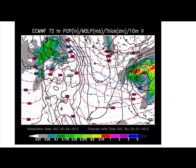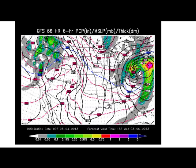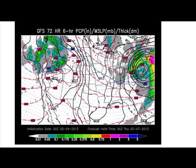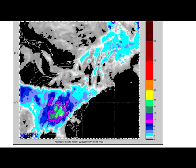Now the GFS is further north with everything by a little bit of a margin here. This is daybreak Wednesday, 6 hours later, clipping very briefly and lightly into northeastern North Carolina with the snow, and then further north it goes, all the way up into the northeastern United States. And I just wanted to show you this. This is the RPM model, and look at the snow amounts this cranks out up in the Virginias. Big, big, big snow event is quite possible.